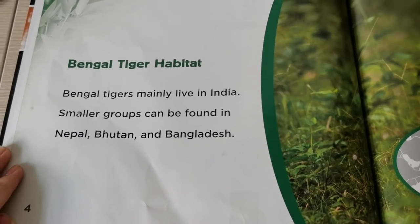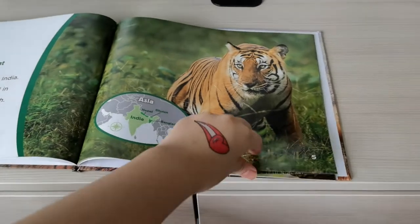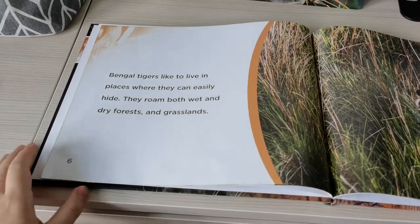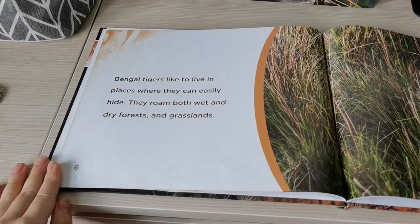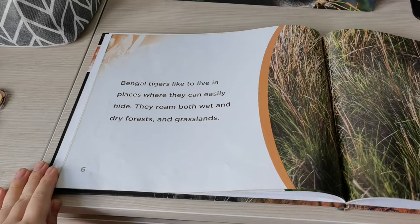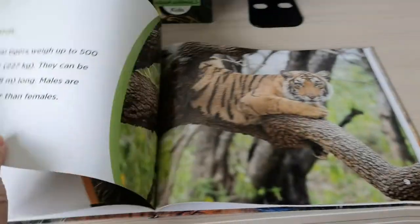Smaller groups can be found in Nepal, Bhutan, and Bangladesh. The Bengal tigers like to live in places where they can easily hide. They roam both wet and dry forests and grasslands.